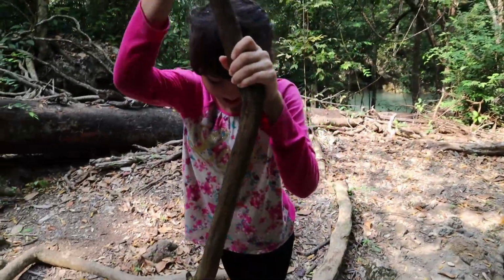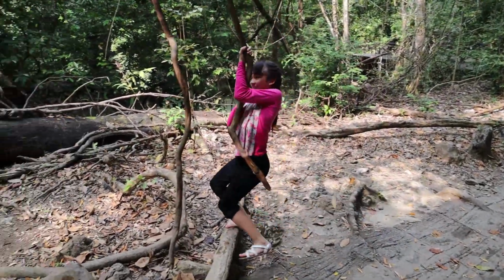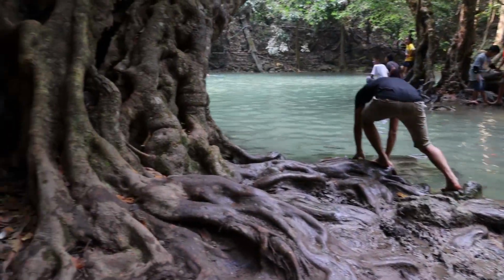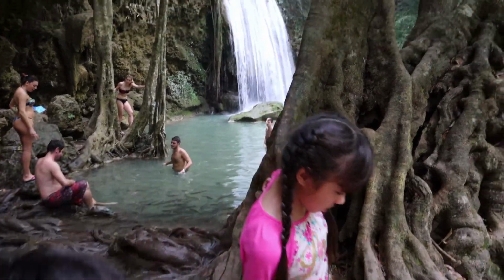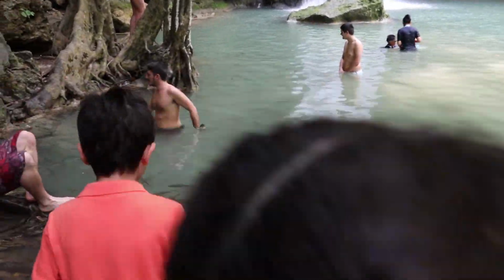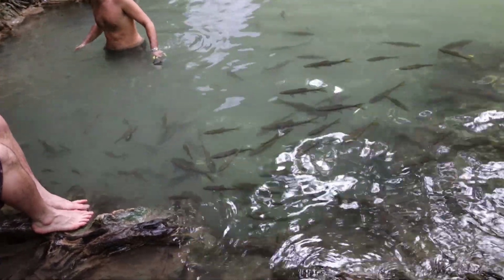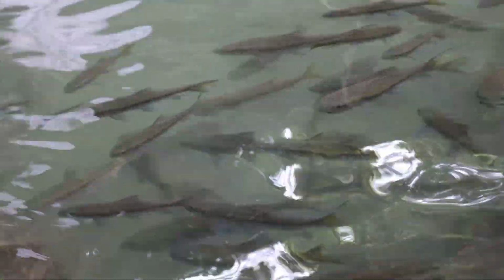Shoe came off. She came off. It actually works. Yeah. Wow, this place is so cool. I know, let's go in the water. Look at that waterfall, it's huge. Oh my God, there's so many fish on here. Oh yeah, there's fish up here too. Look at all these fish. They're so friendly, they come right over to you. Look at them all.